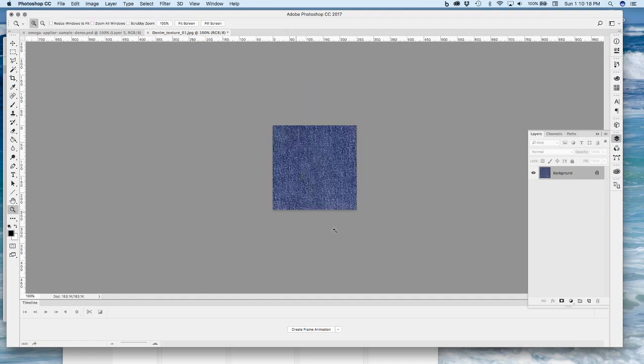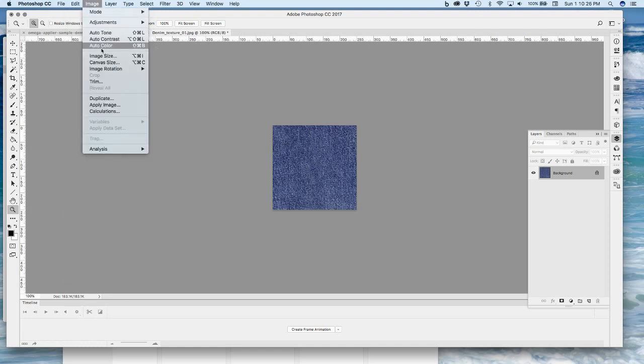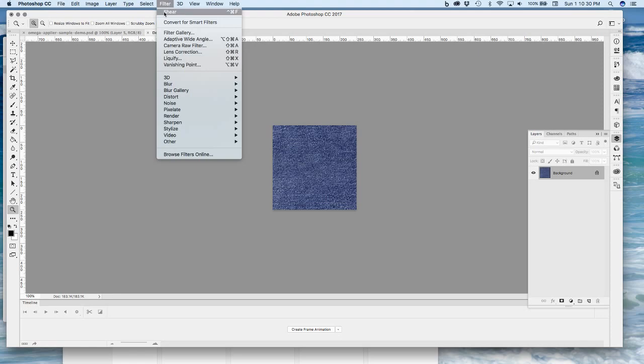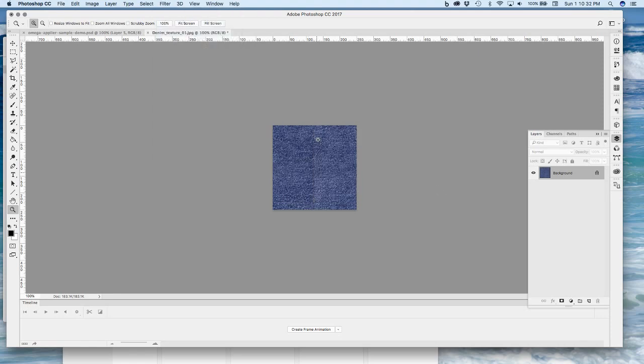It now does not have a seam on the edges on the left and right, but it does still on the top and bottom. So we need to repeat this again. What we're going to do is go Image, Rotation, 90 degrees clockwise, and Filter, Shear. We're just going to do it again. And now you can see that the seam is a little bit more visible.